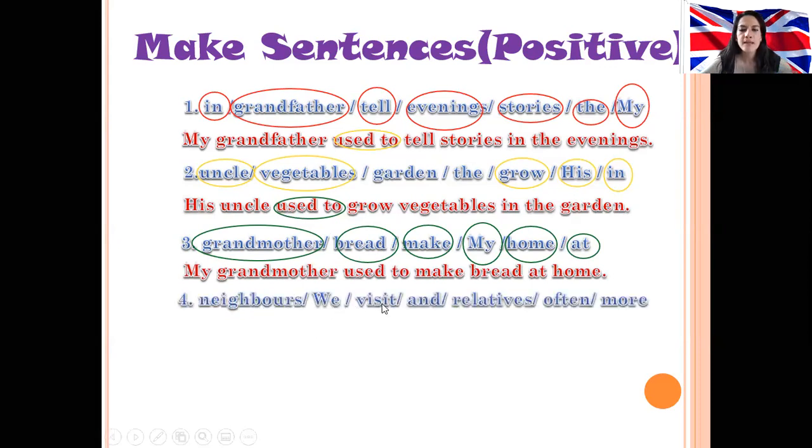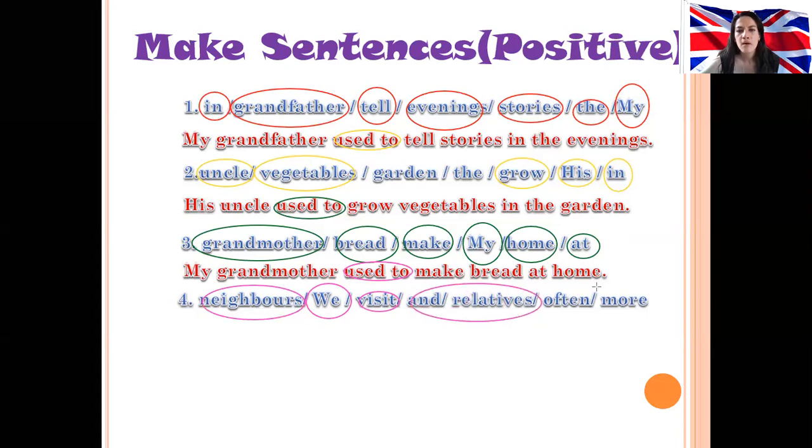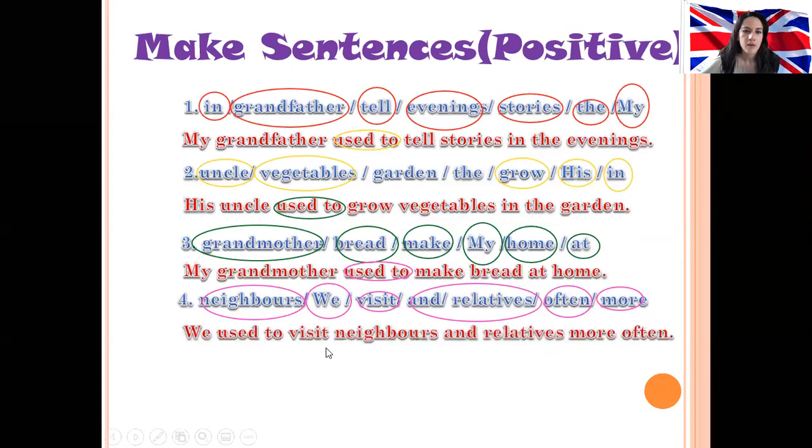Neighbors, we, visit, relatives, often, more. Okay, so we have to find the subject first. We used to visit neighbors and relatives more often. Okay, that's the correct order. So let's see. We used to visit neighbors and relatives more often.